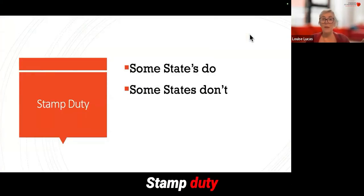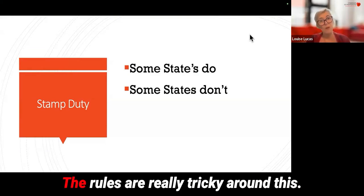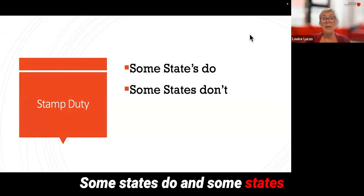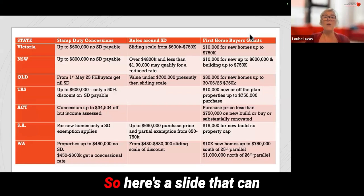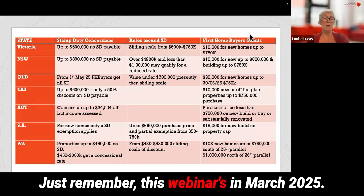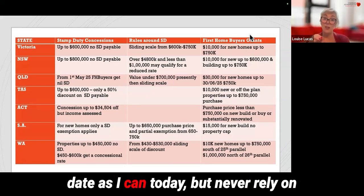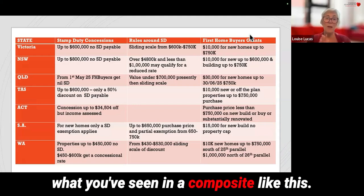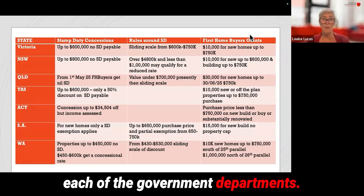Stamp duty. This is the first thing that we want first home buyers naturally to qualify for. The rules are really tricky around this. Some states do, and some states don't give a discount, or their discount rules are very complicated. So here's a slide that can give you a basic overview. Just remember, this webinar is in March 2025, so the information I've got is as up to date as I can today, but never rely on what you've seen in a composite like this. Please go to the correct websites for each of the government departments.